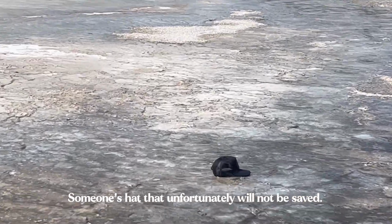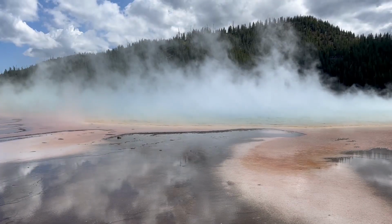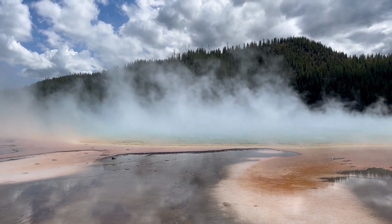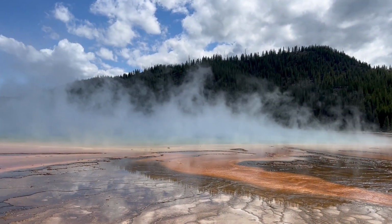Someone's hat clearly, unfortunately, will not be saved. Now that some of that steam has cleared out, you can probably see more of that beautiful and distinct rainbow look of Grand Prismatic Spring.